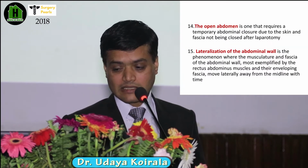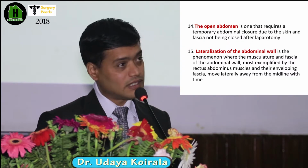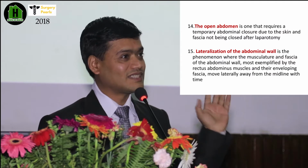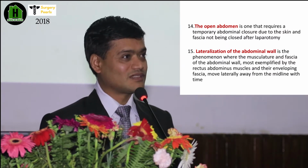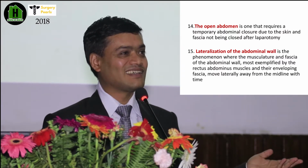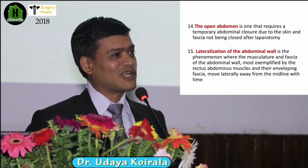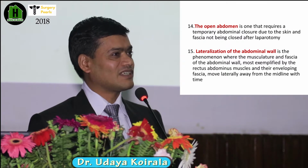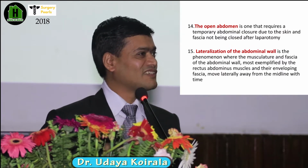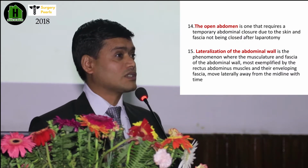And the definition of open abdomen, okay, is that it requires a temporary abdominal closure because the skin and fascia are not being closed after laparotomy. Usually during laparotomy, when you are at closure, okay, anesthesia, they have dinner, they have a party, and they will just push you to close the abdomen as early as possible. And usually, who will close the abdomen? The junior most who is there, he is never tired, and the seniors have already gone. So you just try, okay, to suture, in whatever way, you have to close it. And if you find it difficult, it may tear, then the senior will blame you. Oh, you don't know how to suture it. You are tearing the fascia. So actually, maybe at that time, it was already intra-abdominal hypertension, and it would be wise not to close the abdomen in that case.